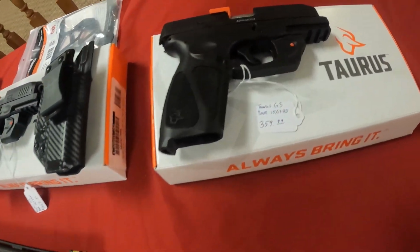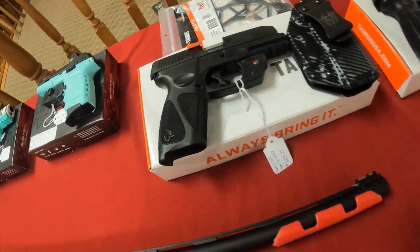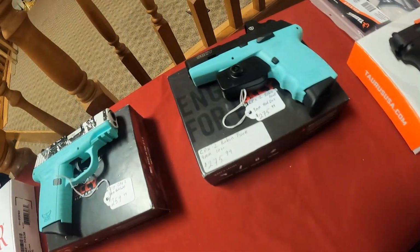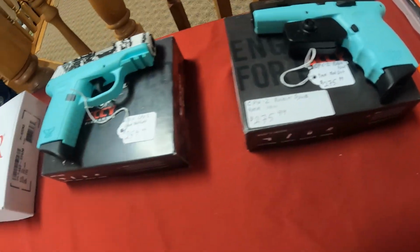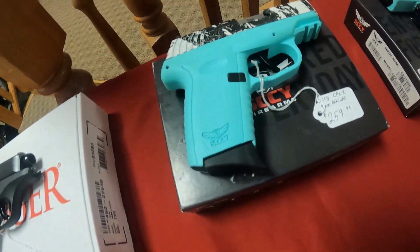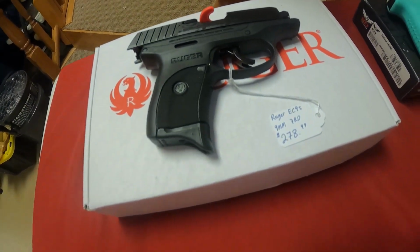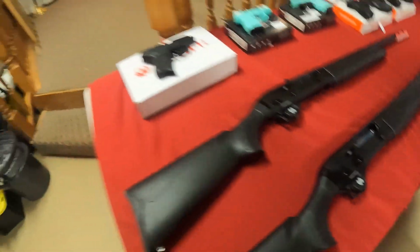99, 300. Got the Taurus G3, 360. Another Taurus G3, 360 on that. SCCY, 275. Got the red dot. Not a bad price for a red dot. Another one without for 260. We got a Ruger EC9s 9mm, 278. Got a couple more 12 gauges here.